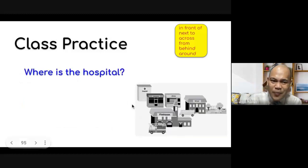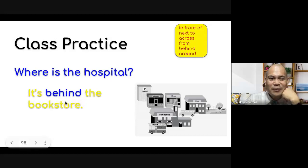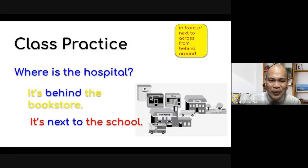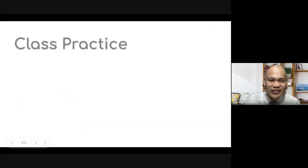And where is another picture right here? This is in the city. So a while ago, we used the same grammar for two places. The city, the camp. Where is the hospital? It's behind the bookstore. It's next to the school. Where is the hospital? It's behind the bookstore. Very good. One more time. I want you to read the answer. Where is the hospital? Can you read for me the answer, please? Okay, good job.